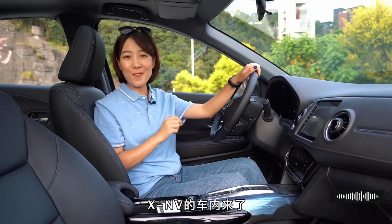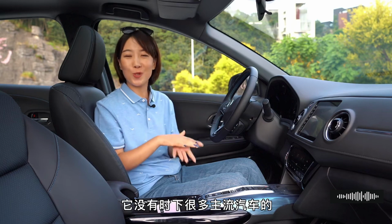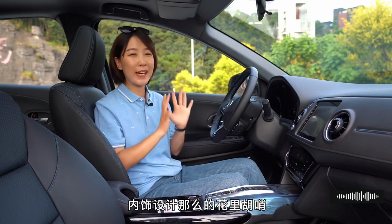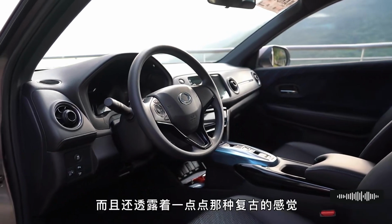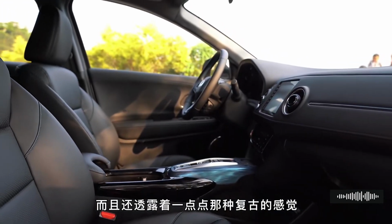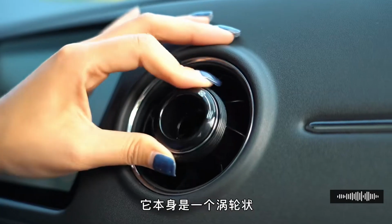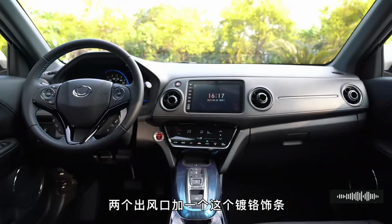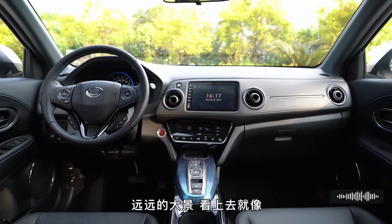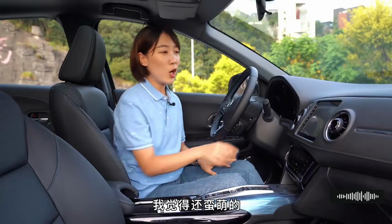Now Zhao Bai has come in the car of this X-NV. As soon as I get into this car, I feel that it is not as fancy as the interior design of many mainstream cars nowadays. The first feeling is very simple and practical, and it also reveals a little bit of retro feeling, especially the air outlet of our front central control, which itself is a turbine shape, a small whirlwind shape, and then includes two air outlets in front of our co-pilot, plus a chrome trimmed strip. The big view from a distance looks like two big white eyes, which I think is quite cute.